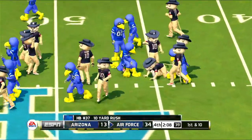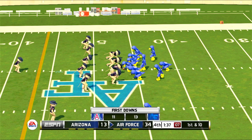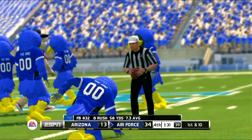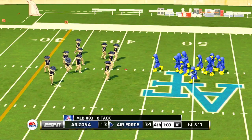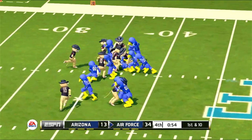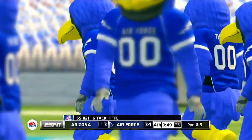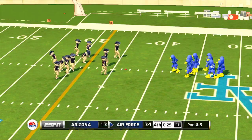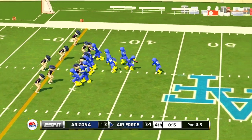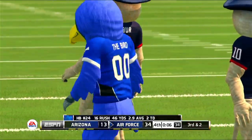Pitches back, gains his way to the 46-yard line. And he is drilled at the 42. First and 10, ball on the 42-yard line. To about the 34-yard line. That's good for a gain of 3 yards. That'll bring up third and 2.